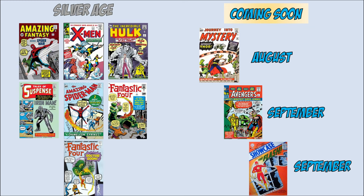By the way, I've started the price analysis on these books as well. But when the news came out from San Diego Comic-Con, I had to make a change and switch it up to Fantastic Four number 5. So I promise these books on the right are coming. It's just going to take a little time.